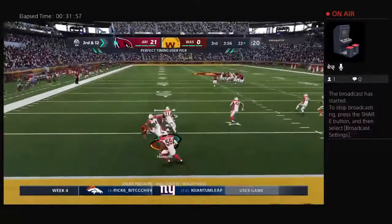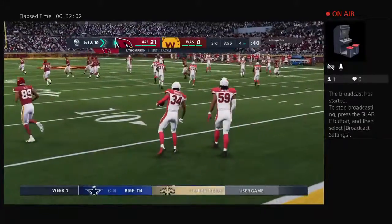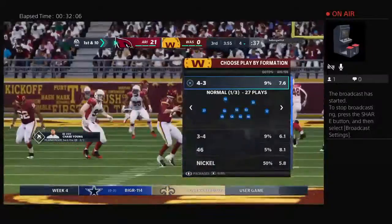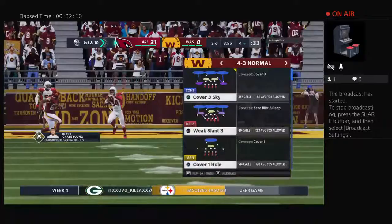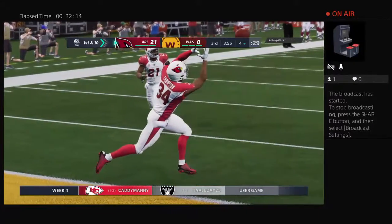Into no coverage, and it's intercepted. Jalen Thompson picks it. And a big turnover there as his guys will get the football back. The first half did not go their way, and that's not going to help matters at all. An interception here on the opening drive of the third quarter. Obviously not what they were striving to accomplish.